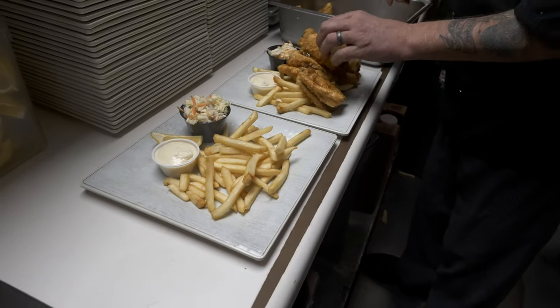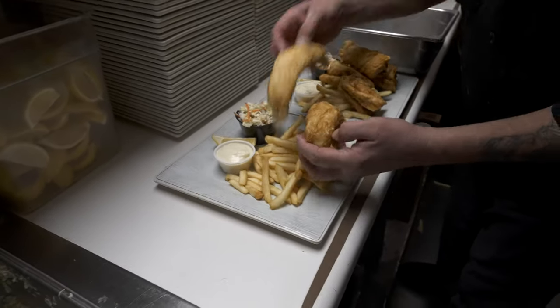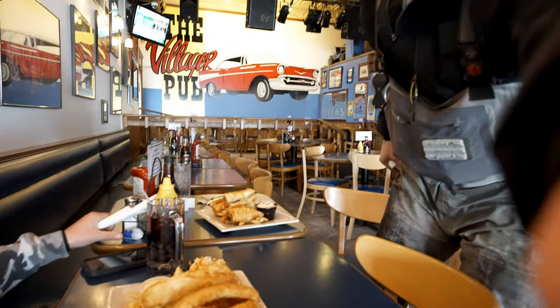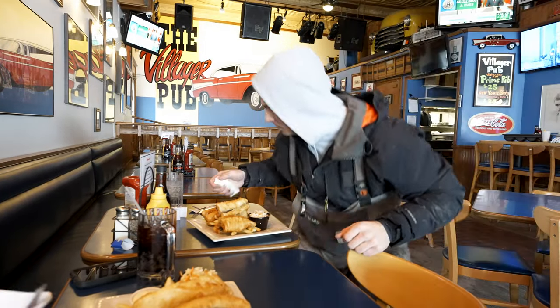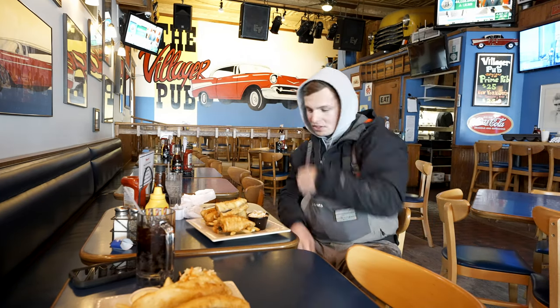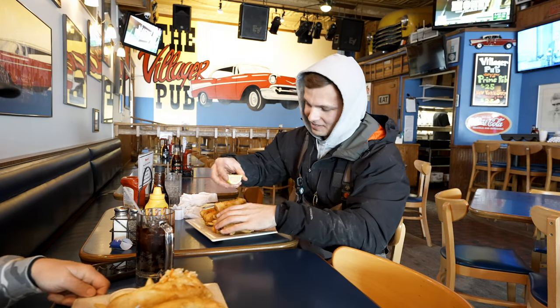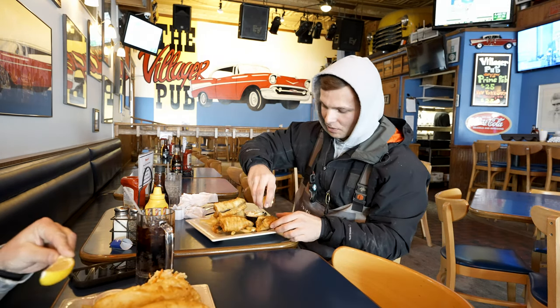Oh my gosh. Heck yeah. Let me try a piece of that walleye, too. I don't know, we might fight. All right. First taste impressions here. It's got to have a little bit of lemon, too. Oh, yeah. I got a little piece to start with.